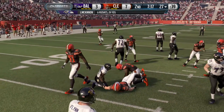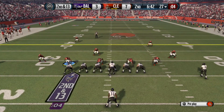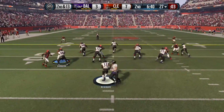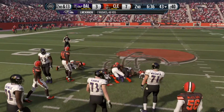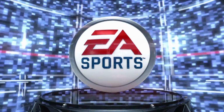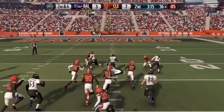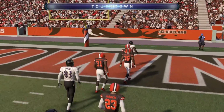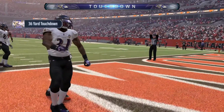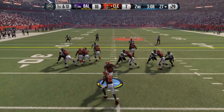And McKinnon going nowhere on 1st down, taken down in the backfield, loss of 3. 2nd and long. They go back to McKinnon, and a hole opens up in the middle, and McKinnon hits it hard and picks up the 1st down. Later in the drive, they're at the Cleveland 36, and McKenna finds another hole, and this time he is gone 36 yards to the end zone, and the Ravens take the lead 10-7 with just over 3 to go in the half.